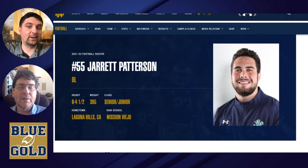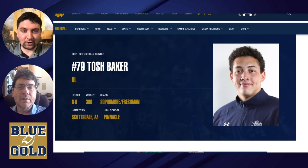My X factor. How about Tosh Baker? Talk about that length at 6'8". From what I've heard from sources inside the Gug, very good things I've been told about Tosh Baker. So I would say if Tosh Baker is one of your starting tackles on the offensive line, it would be because he's a talented stud and not out of necessity.